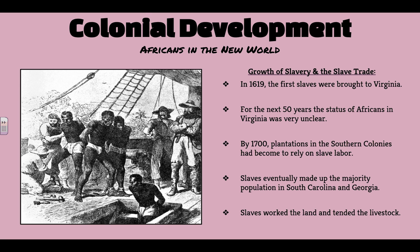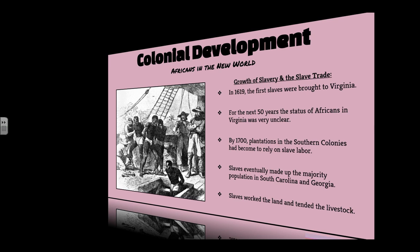Because the African population was so small, they really weren't sure where they fell into the populations of the New World. Some were slaves, some became servants, some Africans tried to purchase their freedom, others tried to escape and become successful property owners in the North. But slavery eventually made up the majority of the population in South Carolina and Georgia. The reason was that plantations in these southern colonies had come to rely on slave labor. Slaves worked the land and tended the livestock.